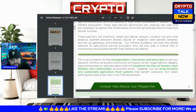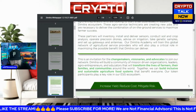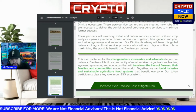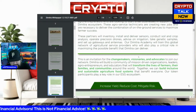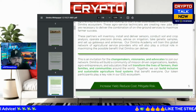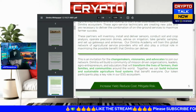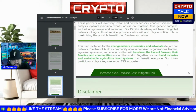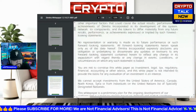How about this? These partners, it says, will inventory, install, and deliver sensors, conduct soil and crop analysis, operate precision drones, advise on irrigation, take genetic samples, and set up gateways and antennas. Our Dimitra Academy will train this global network of agricultural service providers who will also play a critical role maximizing the possible benefit that Dimitra can deliver. This invitation is for the change makers. Okay, we get that.